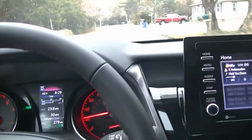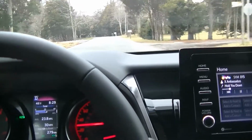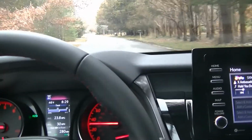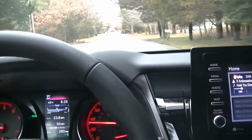So now we're on this road. I believe this is a 25. So let's see if we pass a speed limit sign. There's one behind me, but it's on the other end of the road, so we might not see one here. But yeah, you guys get the point. It's a pretty cool feature.